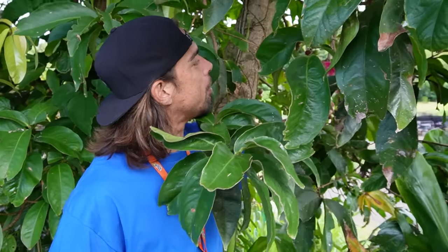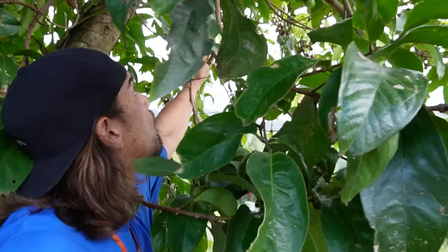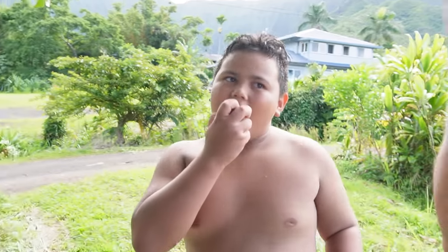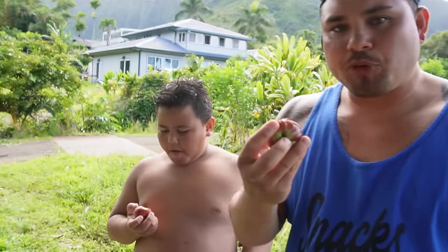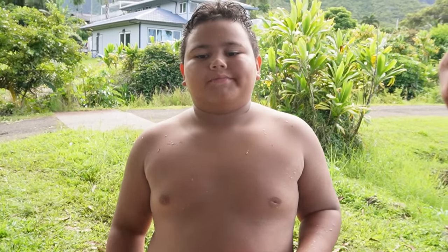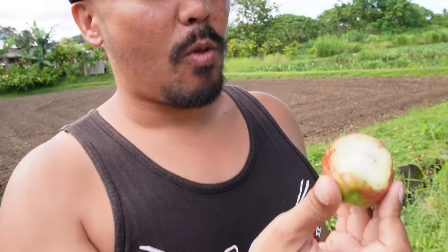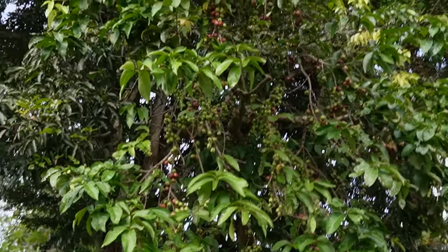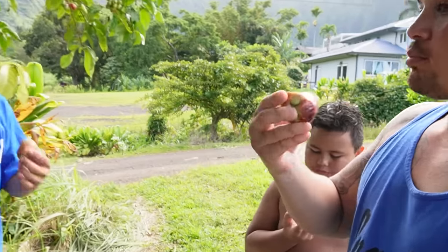We're going to get some mountain apples. Alright, this is Bula's first mountain apple. Sweet and nutritious. How's them? Sweet. Mountain apple, baby. Juicy. Fresh off the tree.